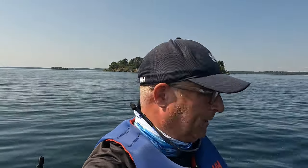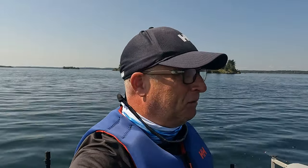Pretty good view from that angle. I just about got the drone up in time. I was having a problem turning the phone on and it went to do an update, so I had to literally rush like crazy. But I think I got the shot I wanted. It was pretty cool. Anyway, there's another ship coming down, so you're going to get two ships in one video here.